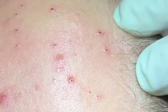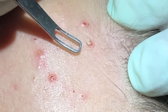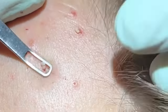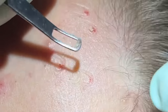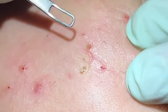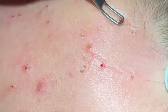As we have them all prepped, we opened up some pores here, and when we have that on the background, we have nice bone there of the forehead. You can see these pop right out. You can use a loop extractor. Just go right through. When we open that pore, we don't have to squeeze real hard to get these pores to clear. And that's why it doesn't cause any permanent scarring or anything like that.